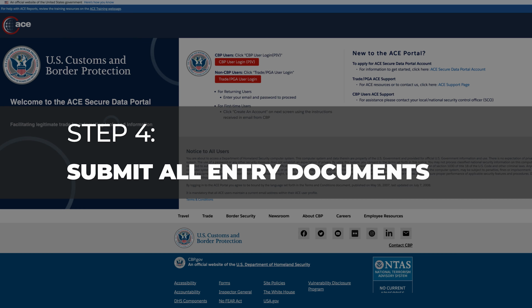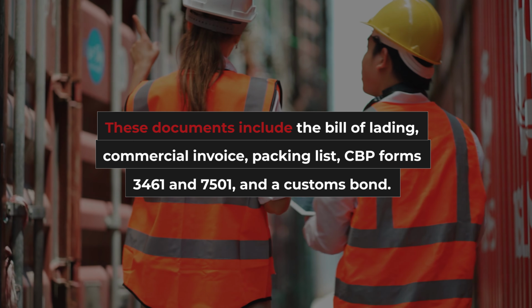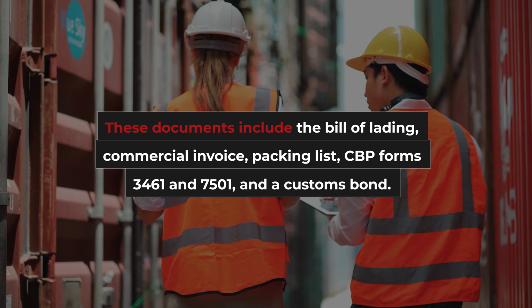Let's move on to step 4, submitting your documents to CBP. The paperwork marathon. Next, your broker submits all required entry documents through the ACE portal within 15 days of arrival. This includes the bill of lading, commercial invoice, packing list, CBP forms 3461 and 7501, and a customs bond. Now, if you're wondering why there's so many forms, just know this is actually the condensed version.